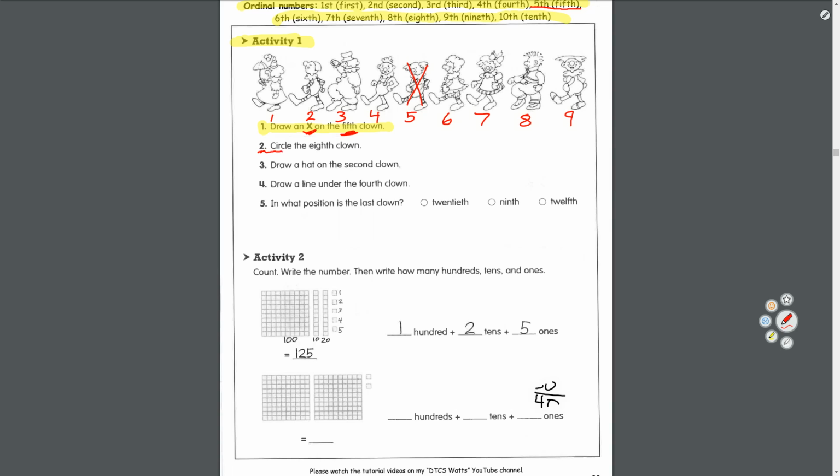Number 2, circle the 8th clown. 8th. Like this one, 8th. We'll circle this guy. Number 3, draw a hat on the 2nd clown. Second. A hat on the 2nd one. You can have a big witch hat.